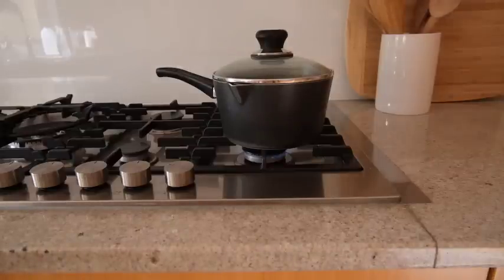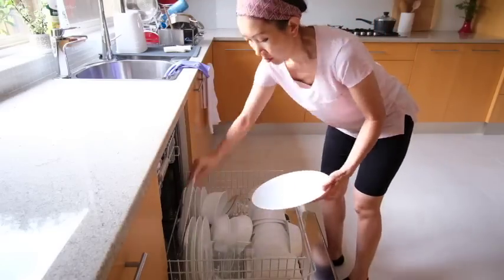I use the time while my porridge is cooking on the stove to unload my dishwasher.